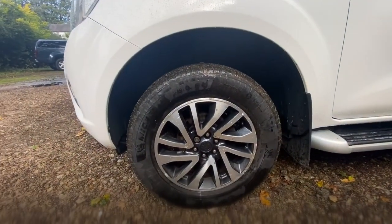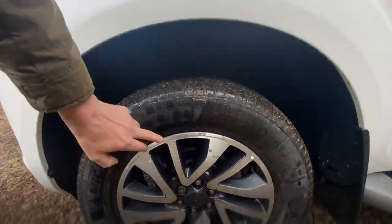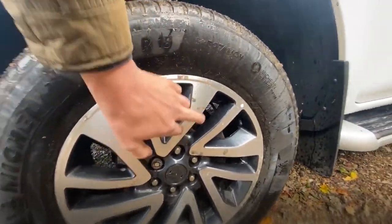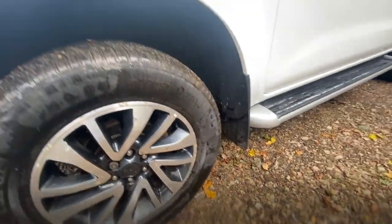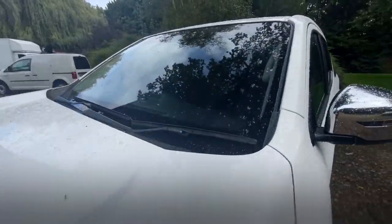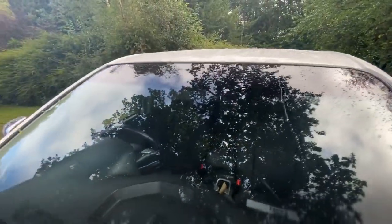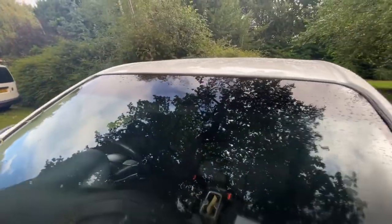Passenger side front wheel and tyre, it's a Michelin tyre. The wheel, it's a laser edge and it's got some lifting in a couple of places. It looks alright, is what it is. Tyre, I would guess at probably 4.5, maybe 5 mil. The windscreen is free from stone chips and cracks. I can't see any.